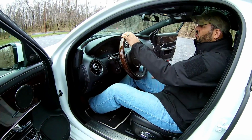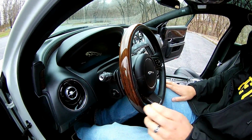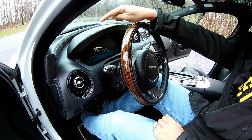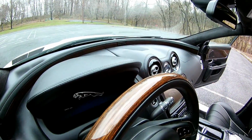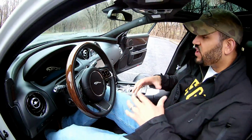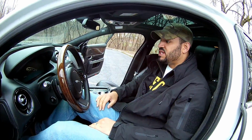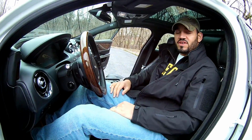You have beautiful wood touches here from the steering wheel, which is also heated. It's all the way around. It wraps around the front of the dash up here, which, I mean, that's a beautiful touch. It reminds me of those very nice wood boats that you see out there on the lakes, Geneva boat shows and such.